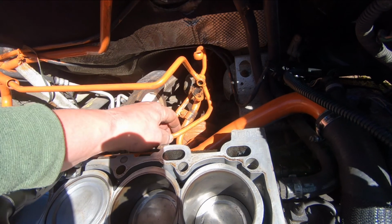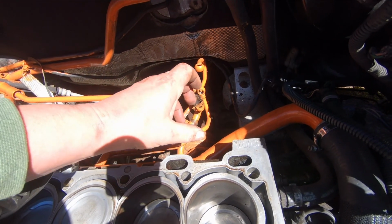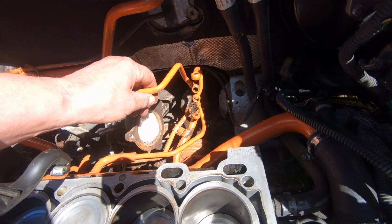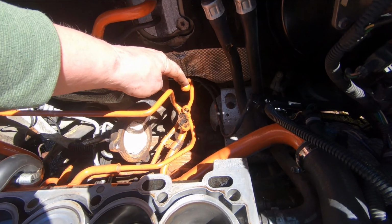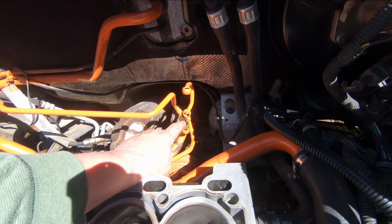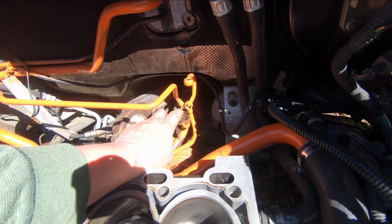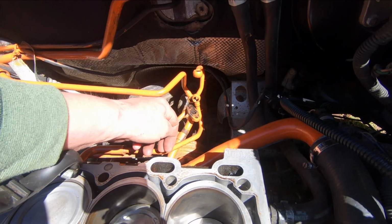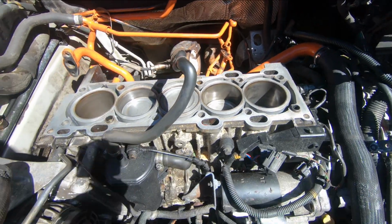This one and this one are cooling for the turbo, so there's a bearing in between there, and a passage where engine coolant circulates through to help keep it cool. This line here is oil under pressure from the engine, and this line here is the drain of oil. The oil drains out of the turbo through this line, plugs into the sump, and just gravity feeds into the sump.